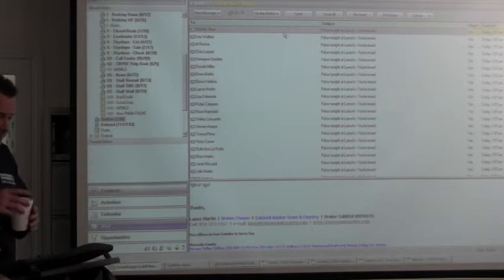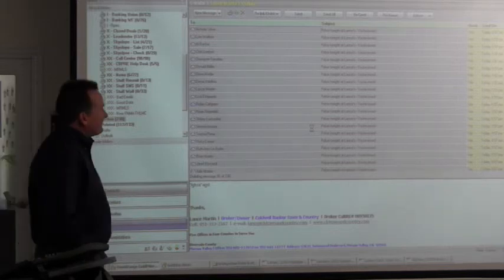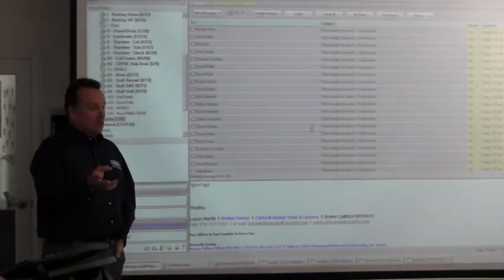If I wanted to send these, I click send all, done. Obviously we don't want 500 people coming over, so we're going to select all and delete these. But this is the same principle with your escrows.